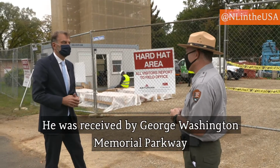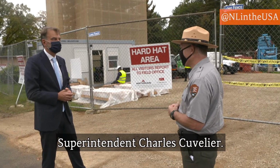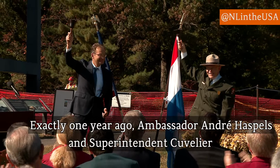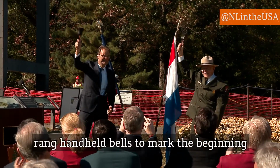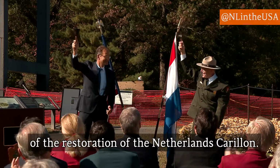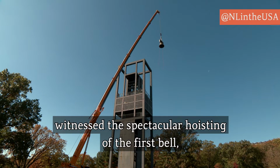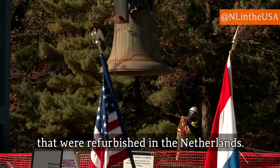He was received by George Washington Memorial Parkway Superintendent Charles Cuvelier. Exactly 1 year ago, Ambassador André Haspels and Superintendent Cuvelier rang handheld bells to mark the beginning of the restoration of the Netherlands Carillon. During the kickoff event, the audience witnessed the spectacular hoisting of the first bell, one of the 50 bronze bells that were refurbished in the Netherlands.